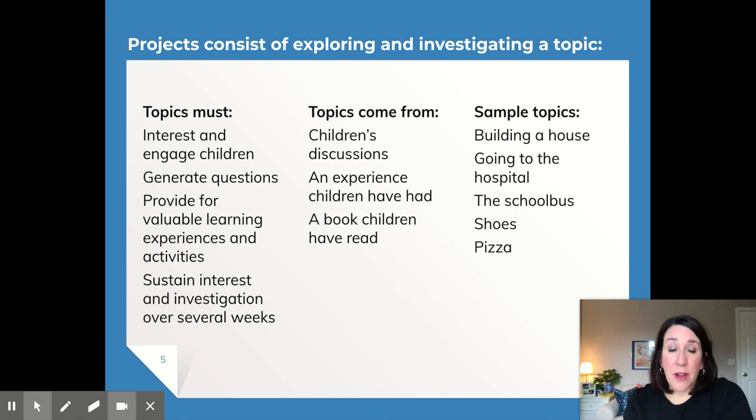An experience children have had. Maybe there's a building being built near your school and all the children can see it. Building, construction, great topic. Or a book children have read. Maybe they're really interested. My kids, when they were 3, were super into the book Trashy Town. You can do a whole project on trash or recycling or garbage or whatever. Some sample topics: building a house, going to the hospital, the school bus, shoes, pizza.